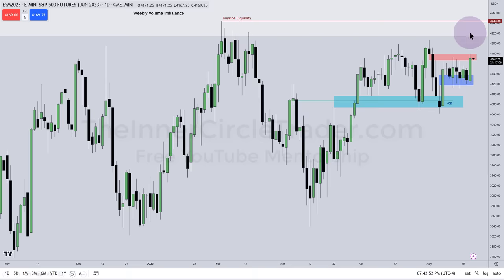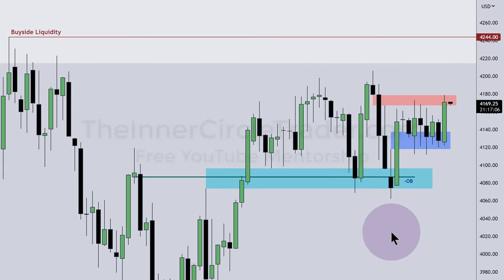So that white shaded area, specifically 4244 even, I like that as a draw. I may not get there this week, but I do believe we're probably going to reach up into this high here sometime this week before we close. Whether we stay there and move higher or not, that remains to be seen. But right now I'm just treating that as a draw on liquidity.